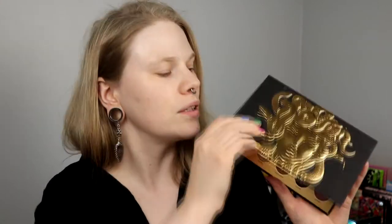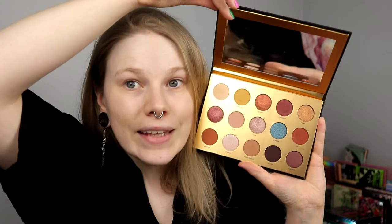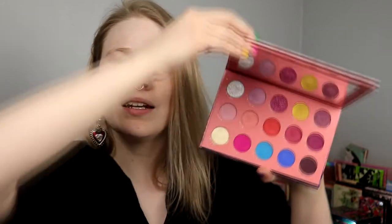I don't have all of their palettes. I have the Greek Goddess that I'm going to play with today that looks like this. And then I also have the Strawberry Dream palette, this one. And my favorite from the brand, that is Moonspell. This I played with. I've done quite many looks with this. The background is a little bit annoying, maybe. And one of their newest palettes, that is Eternal Eclipse. This I haven't played with that much.